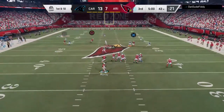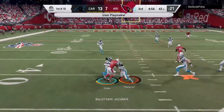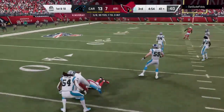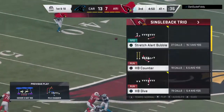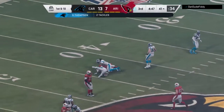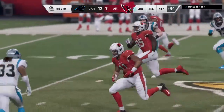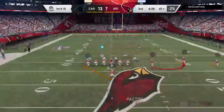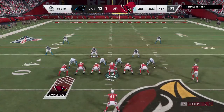On play action, it's Murray, and he hits Drake, taking it across midfield and just shy of the 40. Give him 16 yards there, and it's a Cardinals first down as well. Everyone's got to be able to catch the football. Doesn't matter what position you play, but if you're on offense, be aware a ball may come your way. So from Panther territory now, it's 1st and 10 at the 41.